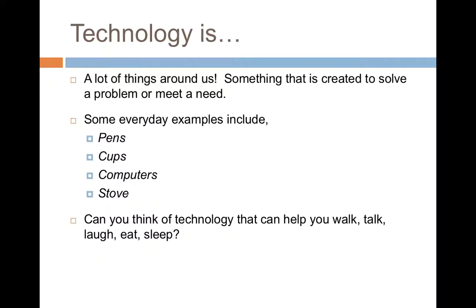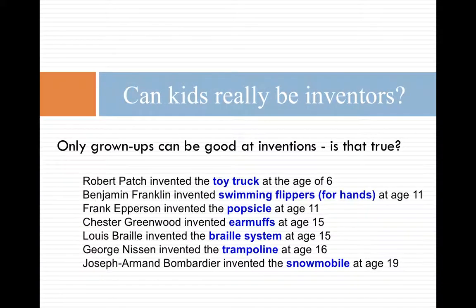So what is technology? Technology really is anything that is created to solve a problem. So it doesn't have to be a smartphone, it doesn't have to be electronic, it doesn't even have to move. A paper cup is technology, a kitchen stove is technology. There are technologies that help us walk, talk, laugh, eat, and sleep. Every one of those is technology as well.